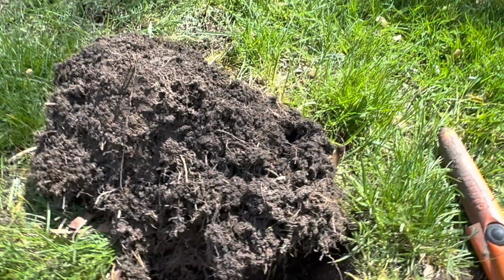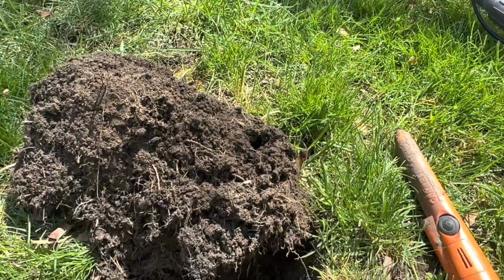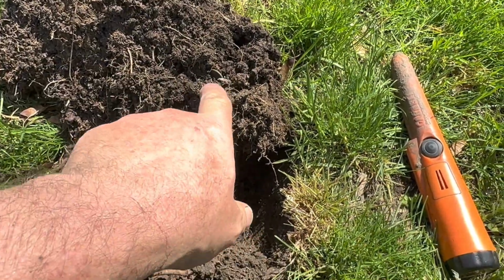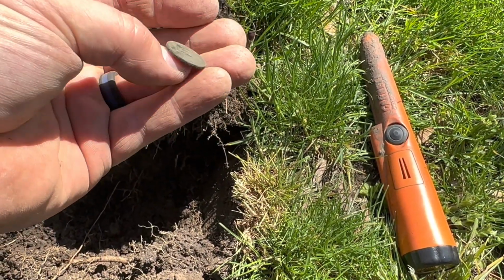Well, I found some more clad, but it's been a while since I found anything decent. I moved over to the curb strip again because it had some shade mostly, and I found a coin. I don't know what it is, but it's right there. It wasn't crazy deep. Let's see.